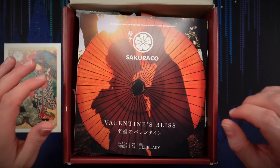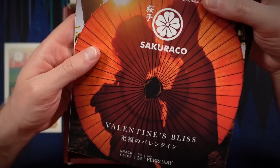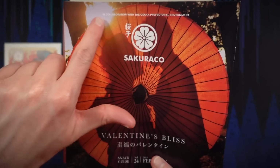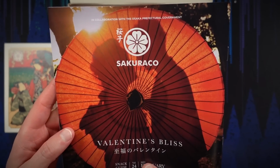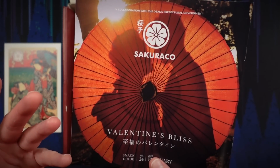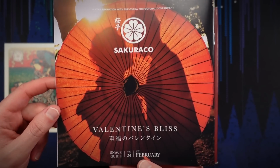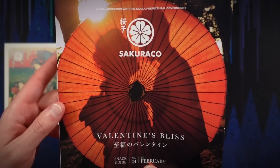And then, in addition to the postcard, of course, we have the booklet. The booklet, which, I just noticed, has a couple behind, not an umbrella. What do you call this thing? I mean, it is like an umbrella, but it's not an umbrella. I can't remember the name. There's a word for this. Anyway, we got a silhouette. It's very, very charming. Of course, red for love, and the sun shining in behind.